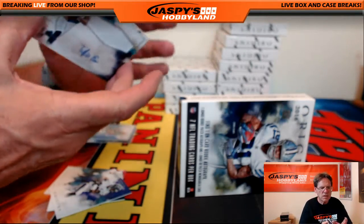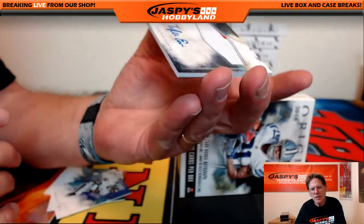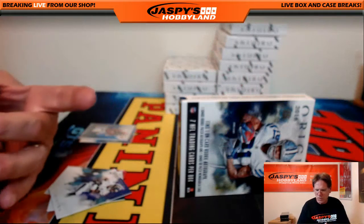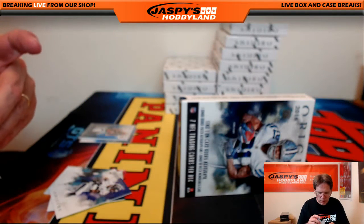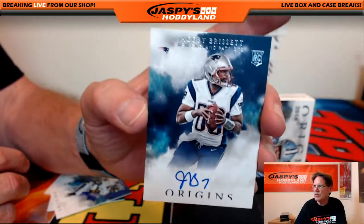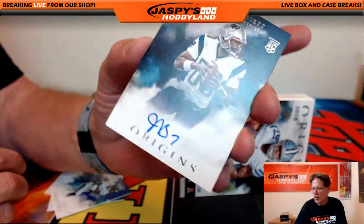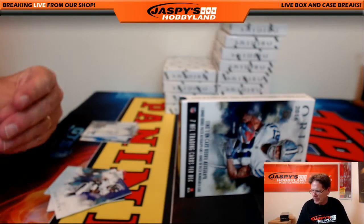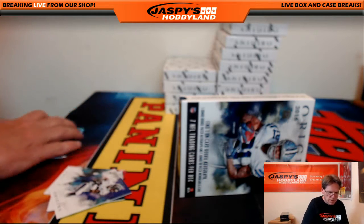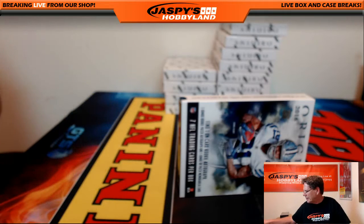Houston Texans, Tyler Irvin. Patch auto. Actually, a little color there underneath, folks. See up there? A little craziness. Tyler Irvin, Houston Texans. That's Will. And for New England Patriots, Jacoby Brissett. Rookie on-card auto, Jacoby Brissett. Patriots, that's Blake. If I'm not mistaken, that was the second to the last team taken. Sorry, folks.